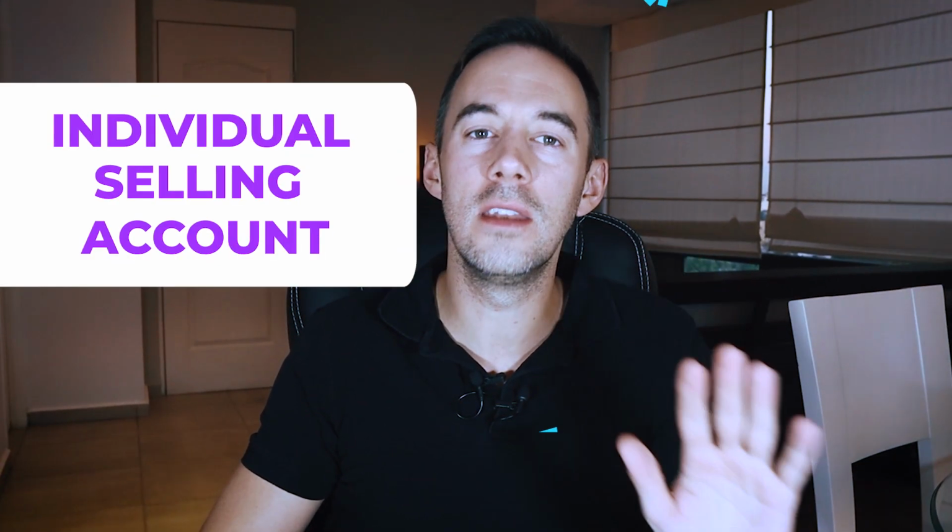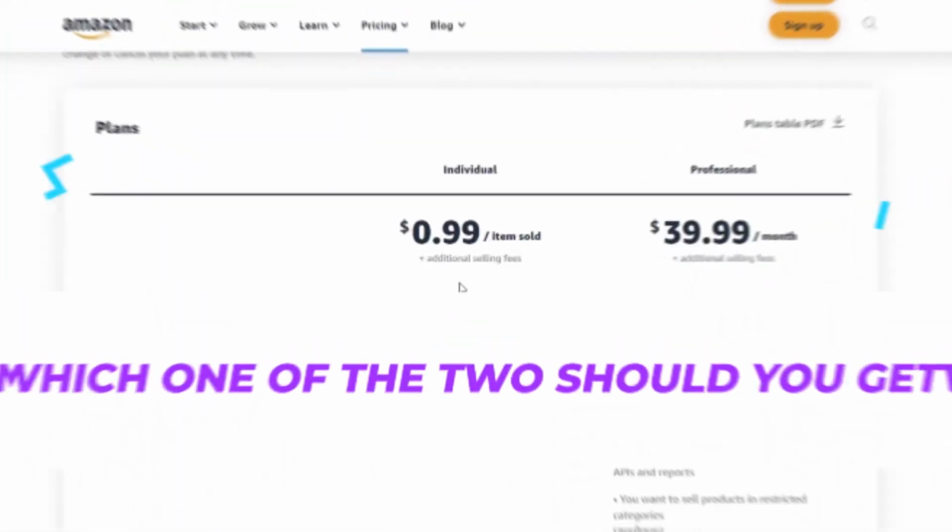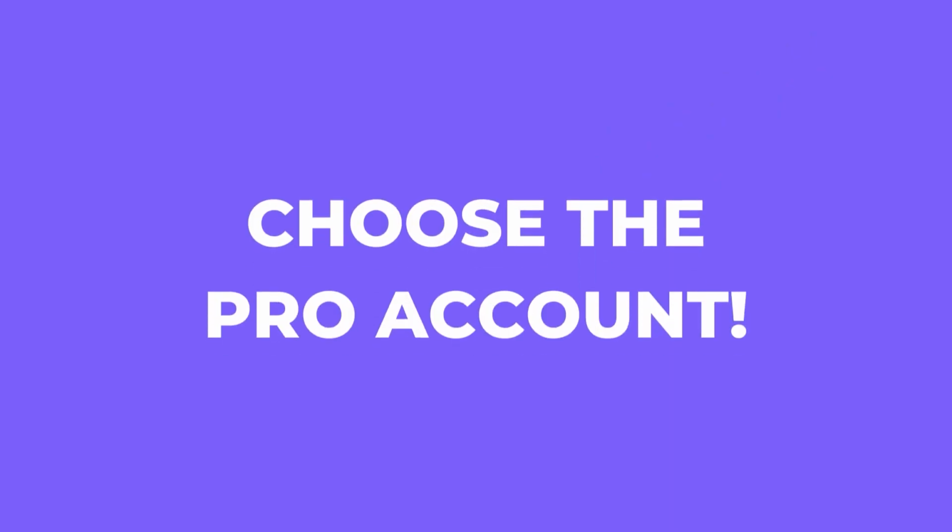to achieve, obviously. Now, when you apply for an Amazon seller account, Amazon are going to give you two options. The first option is going to be the individual selling account, which contains no monthly fees, and the second option is going to be the professional selling account, which has a $40 per month fee to it. Now, you might be asking which one of the two should you get. For me, what I'd really recommend for you is to go for the professional selling account.